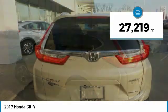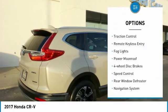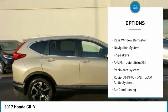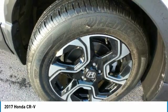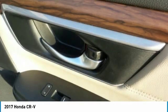Here are some of this vehicle's great options: electronic stability control, power liftgate, brake assist, traction control, remote keyless entry, fog lights, power moonroof, four-wheel disc brakes, speed control, rear window defroster. Come see the car for yourself.